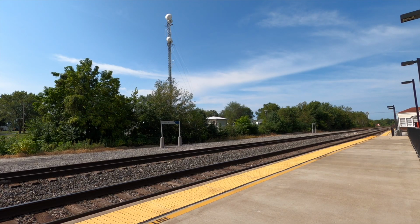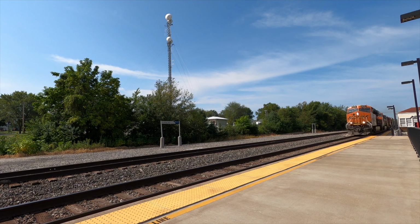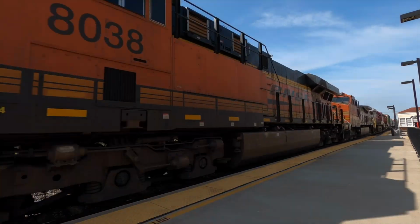Alright, and now we've got a BNSF train. This was taken back on September 2nd of 21 in La Plata, Missouri. It is a Tulsa, Oklahoma to Galesburg, Illinois manifest unit. And it's honestly going to be pretty difficult with the speed this one's going to keep up with all of the hazmat cars. This train is 130 cars with 4 locos and 38 were hazmat, so quite a large percentage.